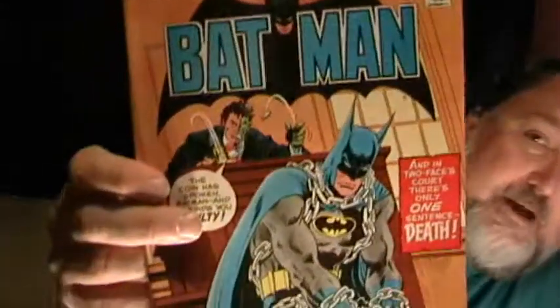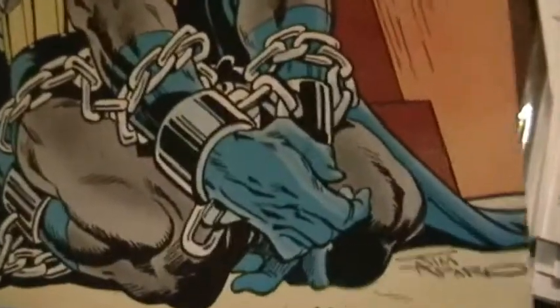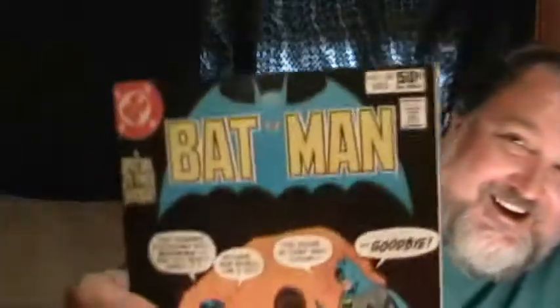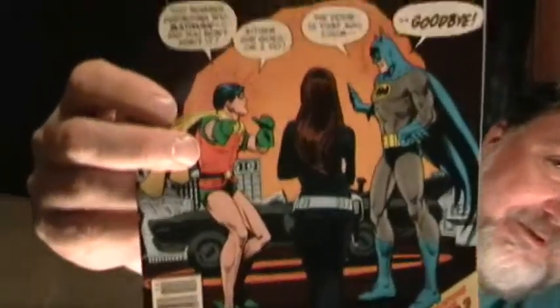And, oh boy. A trial for the Batman. And guess who's trying Batman? Two-Face. Two-Face the lawyer. Now he looks like he's a judge in that one. Uh-oh. This woman's destroying you, Batman, and you won't admit it. Either she goes or I go. The door is that way, chum. Goodbye. I guess Batman had a choice and he picked the woman over Robin. Poor Robin. Never gets an even break.